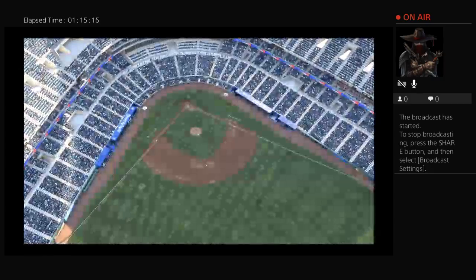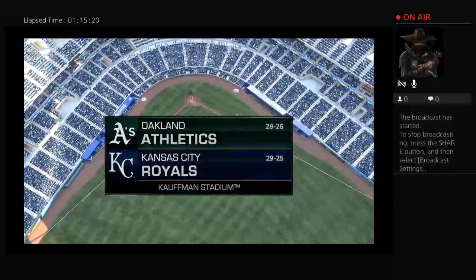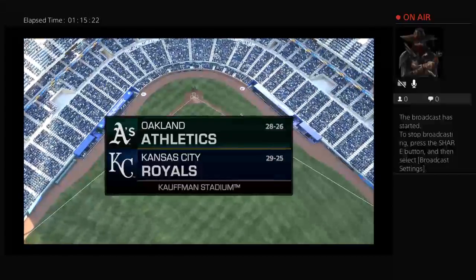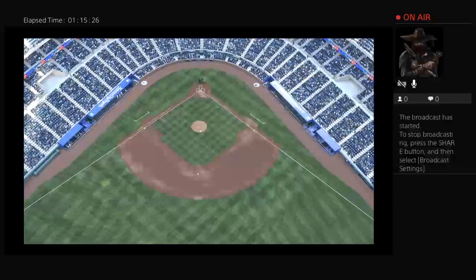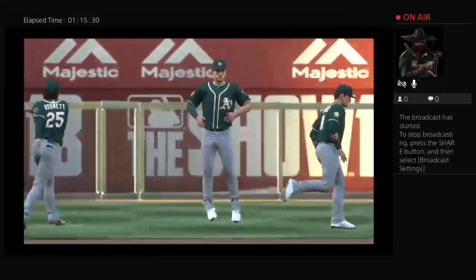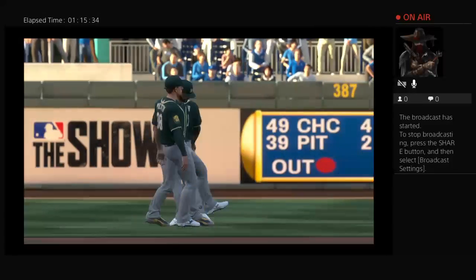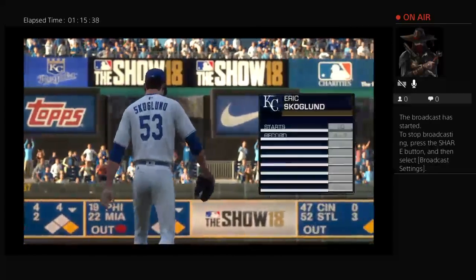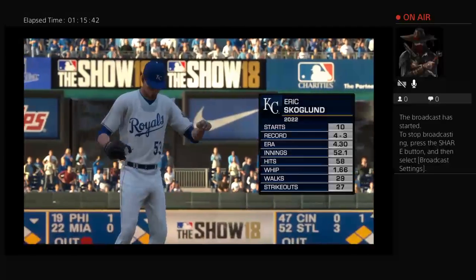We are under the bright lights tonight as MLB Network welcomes you to this presentation of Major League Baseball. A Memorial Day get-together for you here at the ballpark between the Oakland A's and the Kansas City Royals. Oakland attempt to end a 6-game losing streak. Eric Skoglund gets the ball for the Royals in this one. What do we need to know here, Danny?